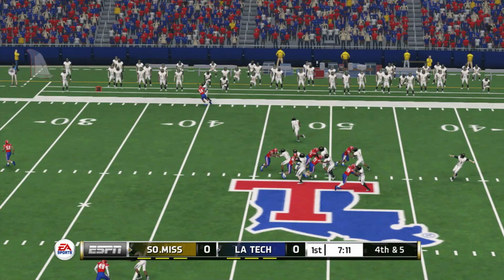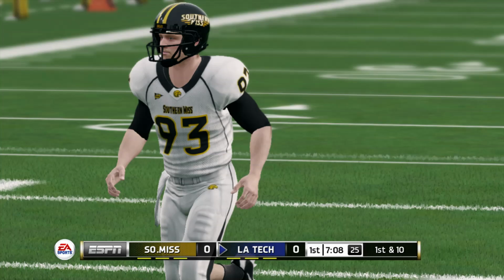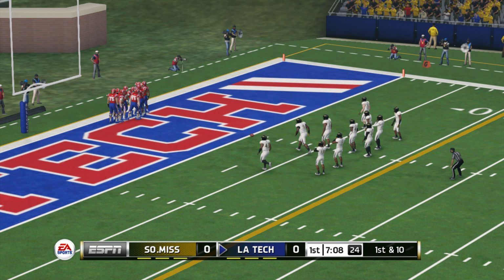Talk about a booming punt. My goodness. Again, it's about stressing special teams. That is why a lot of head coaches usually run these units. It's because field position is just so important in the game.